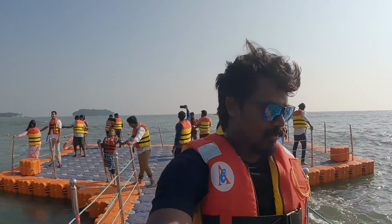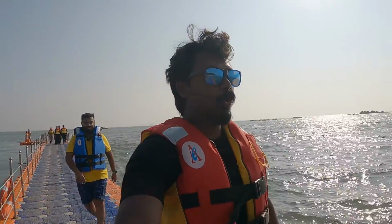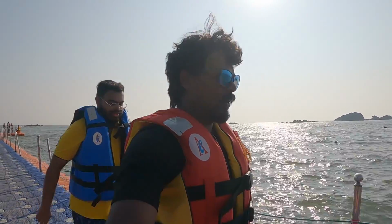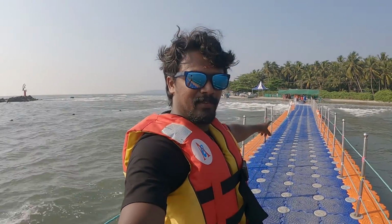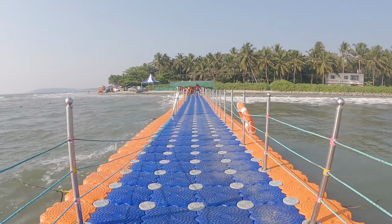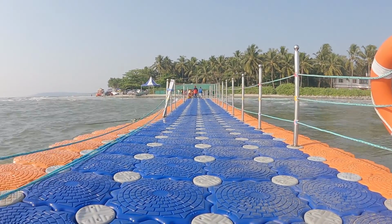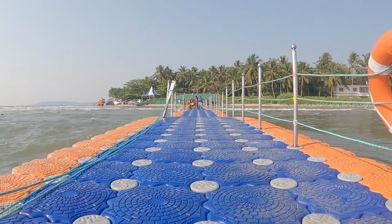Whoa, the waves are strong. We're on our way back. I don't know how this was. Whoa, that was cool. See that? Water getting on top. Wow. See. Water is running on top. What? You can literally see that wave. Oh, there's one. Yeah.